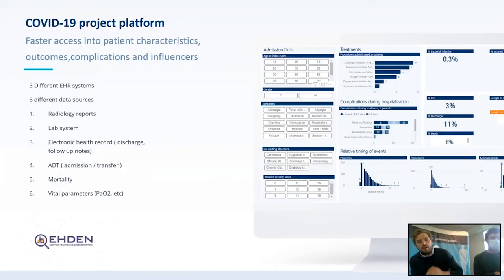So what we did with the COVID-19 project platform: we deployed our platform in multiple hospitals in Belgium, which covered around three different EHR systems. We mainly focused on six different data sources, going from radiology reports and lab systems to the electronic health record, where you have a lot of unstructured information, ADT, mortality, and vital parameters. What's important is that we focused on the PCR positive hospitalized patients, of which we now have a few thousand.